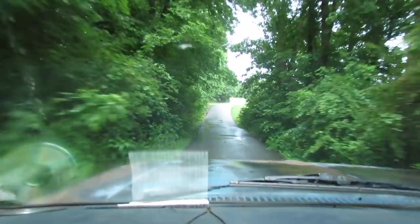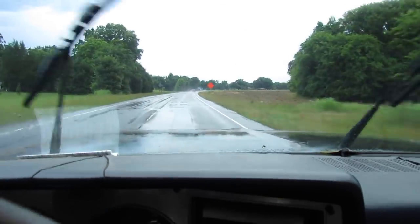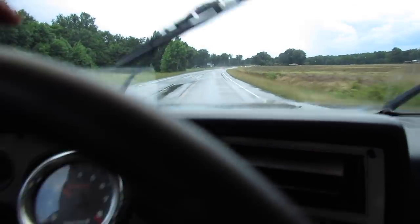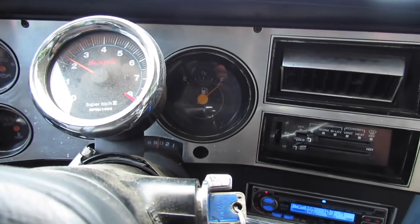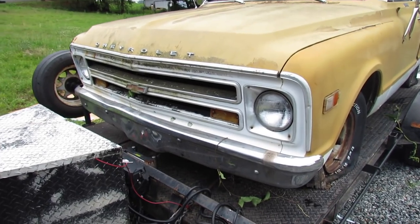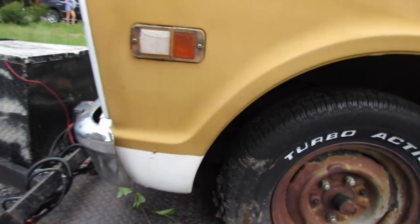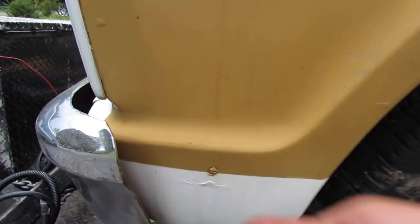There's a little narrow lane here. Hear that moaning? That's the four barrels sucking the gas through as fast as it can be pumped. This thing really is a pretty decent truck. You can tell she's got some.